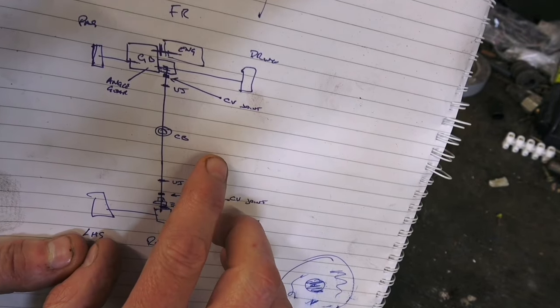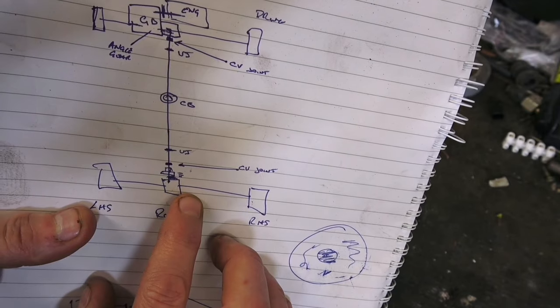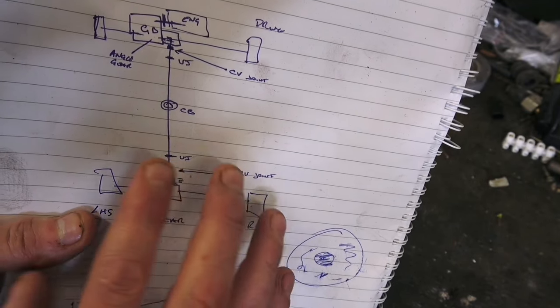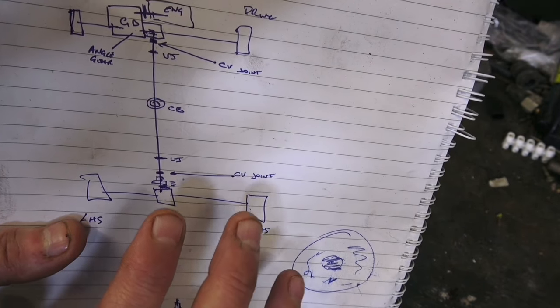And I'm going, right, well, it's not the universal joints, it's not the angle gear, it's not the diff. You know what I mean? So I'm sort of managing to rule a whole lot of things out here.